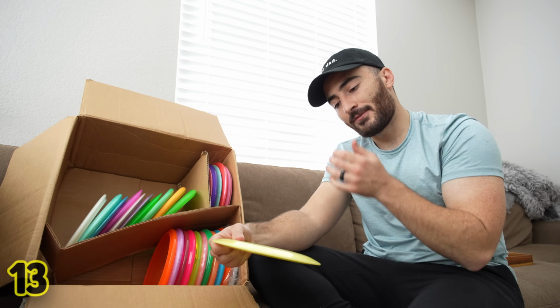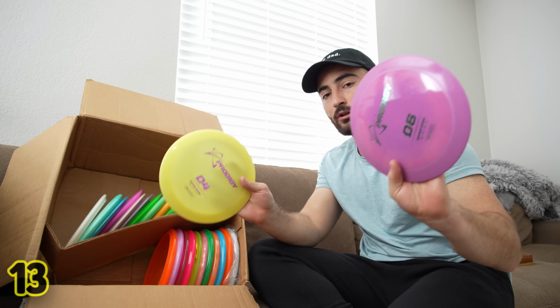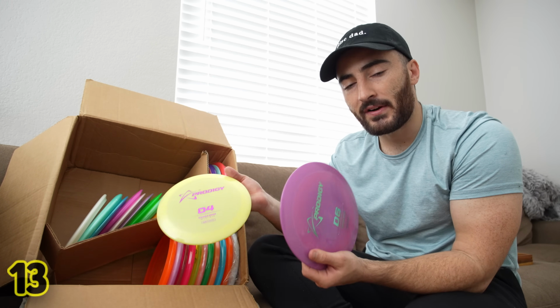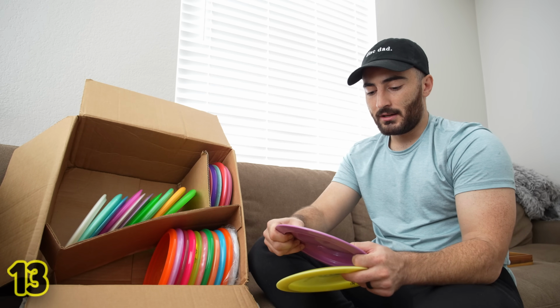Maybe I would have guessed D6 again because it feels pretty understable, but not as understable. And this is 400 plastic as well. Pretty different looking 400 plastics. Which, if it's a star variant, that makes sense. Or not star variant, but star similar. Because both of these could be like in the realm of star for an Innova. So that does make sense.